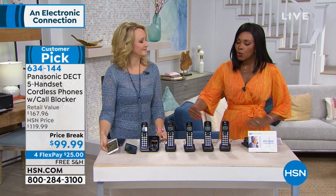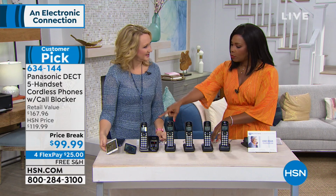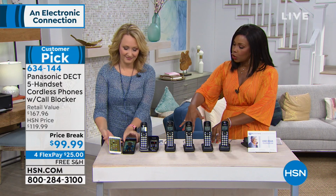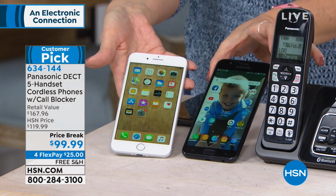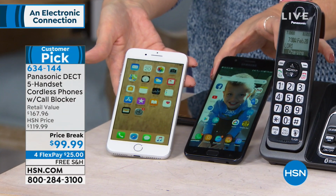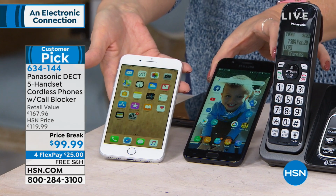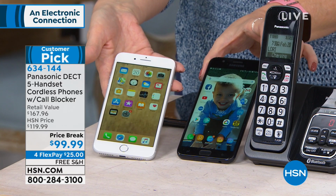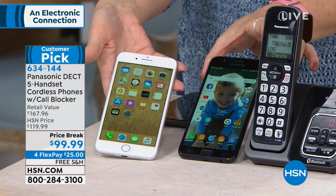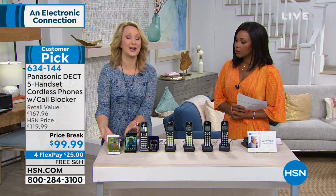Truly. Because they do create their technology based off of how we use our phones today. Like you mentioned, you can connect up to 2 Bluetooth enabled phones here. You can. So the really neat thing about this system is you don't have to have a landline. Maybe you're at home watching the show and you're thinking, well, but I'm a cell phone person. I got rid of my landline years ago. You can use this Panasonic 5-Handset system as an extension of your cell phones throughout your entire household.